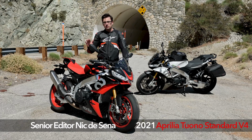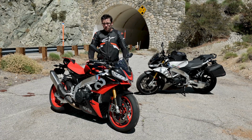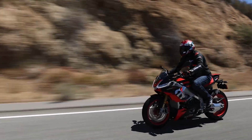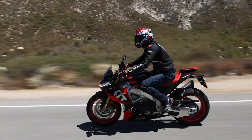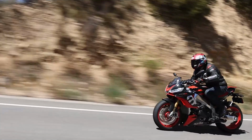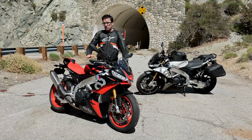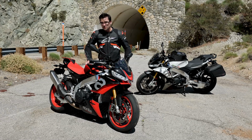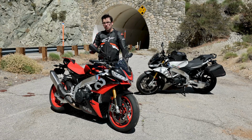It has been a class leader for many years now, competing with the likes of the Ducati Streetfighter V4, the KTM Super Duke R, BMW S1000R, and the Triumph Speed Triple 1200 RS. Now, of course, this is an update to the model. It is not a full revisioning, but there are some significant changes this year, and we are going to get into them.